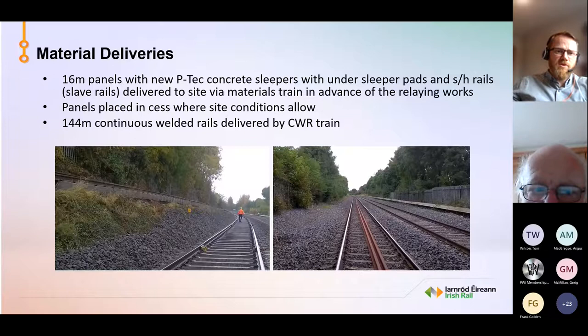So we have 60-meter panels with new PTEC concrete sleepers with under sleeper pads and slave, second-hand rails, which we call slave rails, delivered to site via materials train in advance of the relaying works. The panels are placed in the cess where conditions allow. Then our 144-meter continuous welded rails are delivered to site by our CWR trains. All our sleepers now have under sleeper pads, which will increase the lifespan of the sleepers.